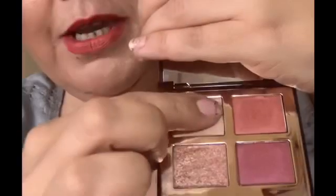Okay, so we're going to talk about the prime shade. Now, to be honest, unless Charlotte introduces a blue palette with blue hued prime shades, it's quite likely that the prime shades are going to be similar to other prime shades. There are only so many shades of prime that you can do, I think. So I'm just going to swatch you first the prime shade of Walk of Shame. So here we have the prime shade.